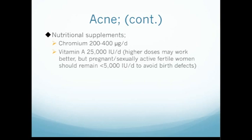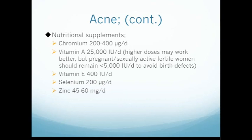Nutritional supplements helpful with acne include chromium, 200 to 400 micrograms daily, vitamin A, 25,000 units a day. Higher doses may work better, but pregnant and sexually active fertile women should remain below the 5,000 international unit per day dose to avoid the potential for birth defects. Vitamin E, 400 units a day. Selenium, 200 micrograms daily. Zinc, 45 to 60 milligrams a day. And pantothenic acid, or vitamin B5, 2.5 milligrams 4 times a day for up to 2 weeks, can help with acute flare-ups of acne.